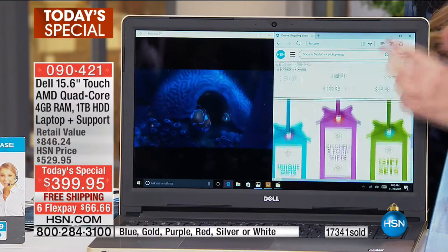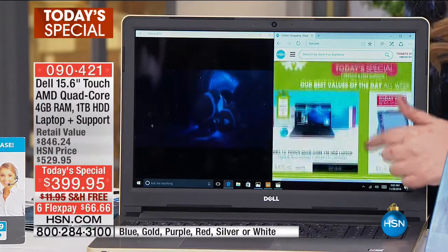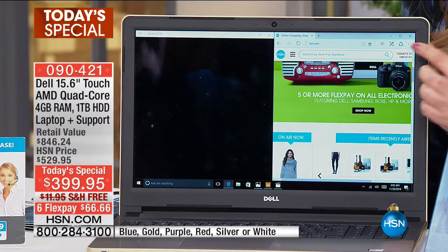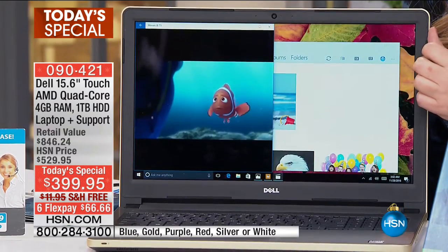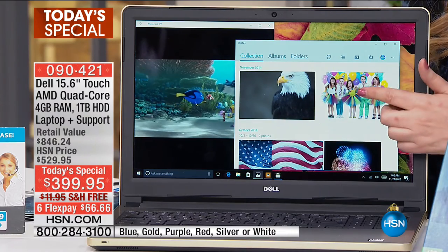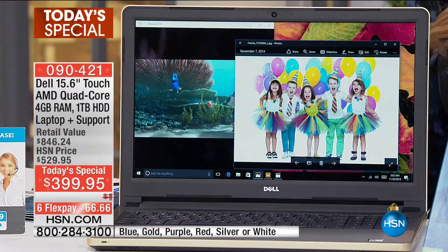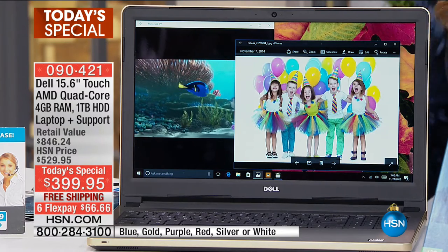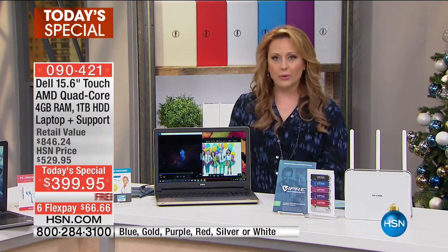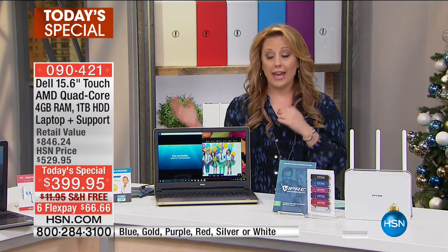You are getting tech support. You are getting a lifetime of tech support, 24/7, and it is United States-based tech support, 24 hours a day, 7 days a week. You're able to give a call and find out, oh, how do I hook up to my new printer? Maybe I've got some new software. So what we're doing here is the best deal of the entire year for a laptop.